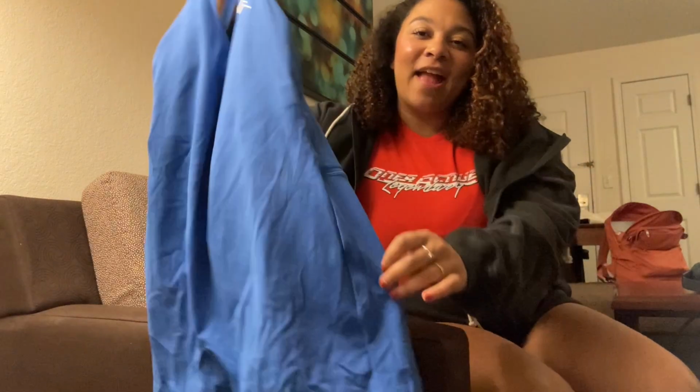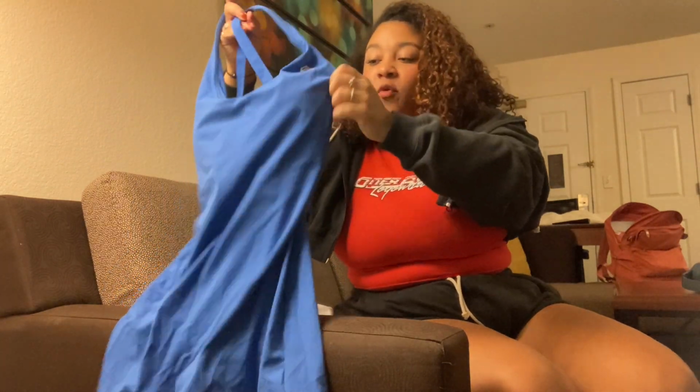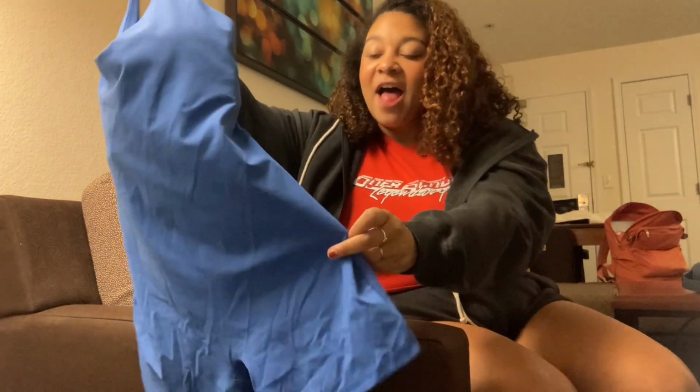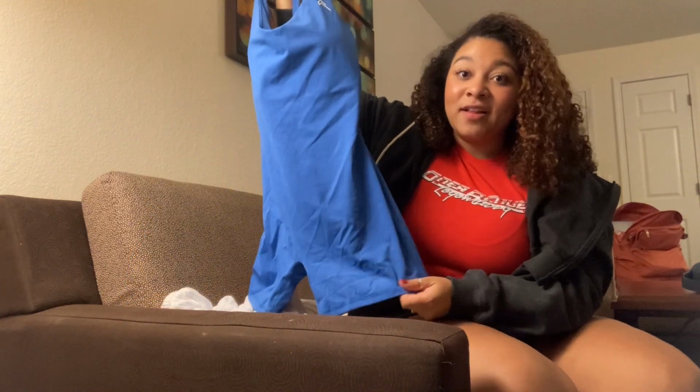For something that's not quite a top, but also not quite a bottom, we actually now have the Unified Scoop Back one piece. This is actually the first one piece I've tried from Oner Active. They have only recently come out with some one pieces. This is so flattering. I was not sure about it because I haven't tried any of the one pieces before. It is the Unified collection, so it is a little bit more compressive, but still a performance, slightly brushed fabric. Super, super flattering fabric, I will say, as well.